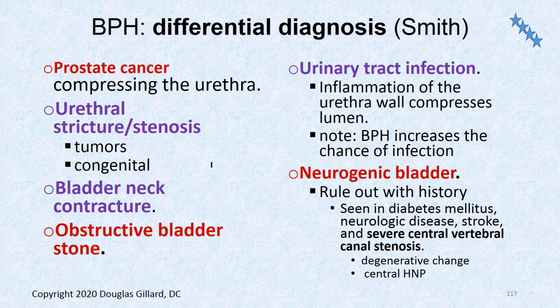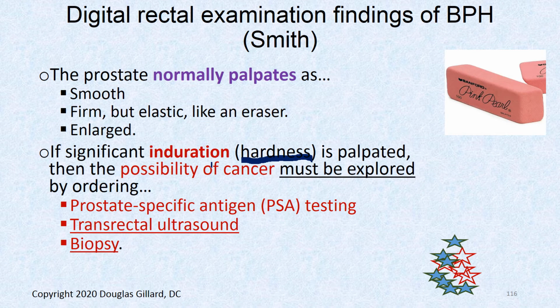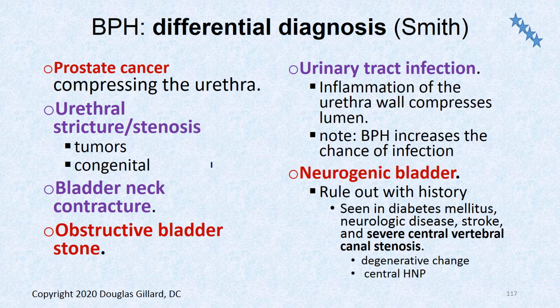I do like my differential diagnosis slides. So here are the differential diagnoses to BPH. We're still finishing up BPH. Did I say that, where we are? No, I didn't say that. But we didn't quite finish BPH. But there are some differential diagnoses. So prostate cancer can also compress the urethra and cause dysuria. So that's got to be at the top of your list of differential diagnoses, especially if the patient has dysuria, has trouble starting urination, and all those symptoms we talk about.